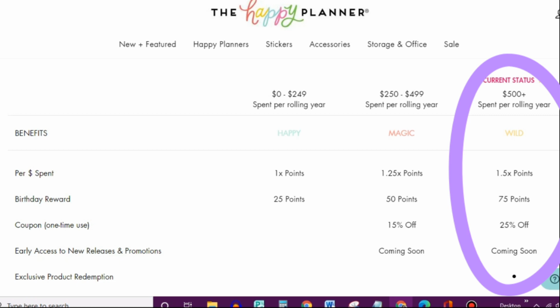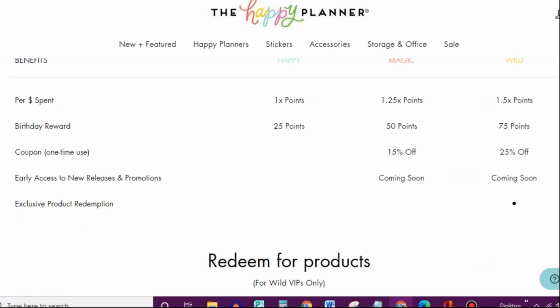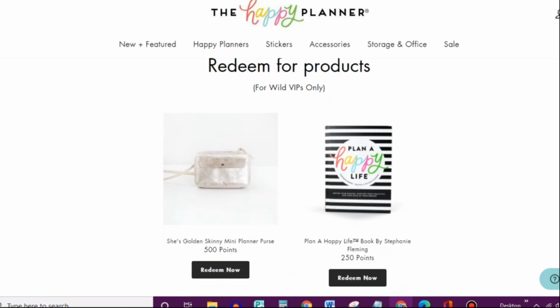But then the last one on here is exclusive product redemption, with that little bullet point. So you can redeem for products. Now, as far as I know, these products have changed. They've kind of rotated what is on here. I'm not sure how often, because I honestly don't check this area very often to see if there's something new for me to grab. So I'm not 100% sure how often this changes, but I do know it changes because these are different products that I've seen on here.